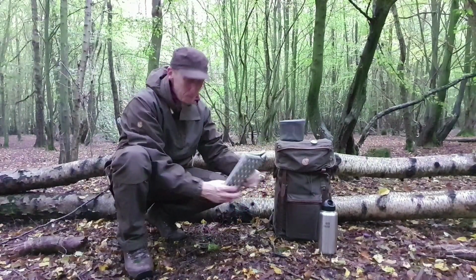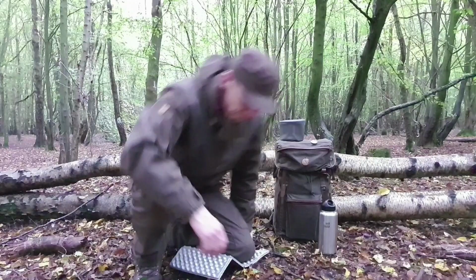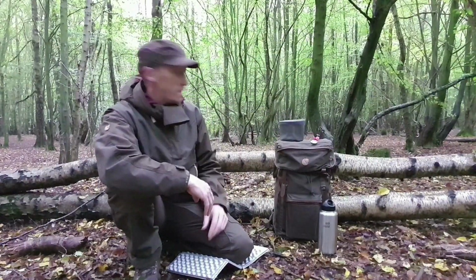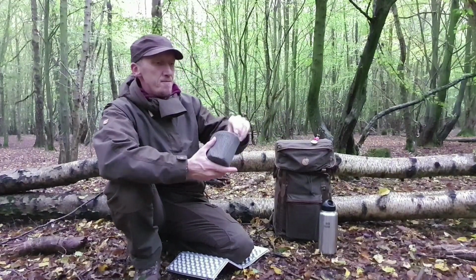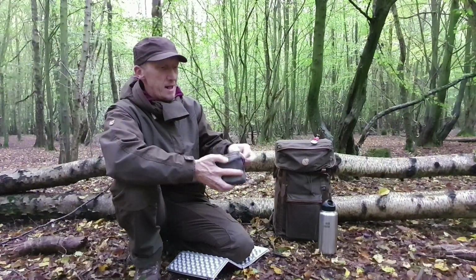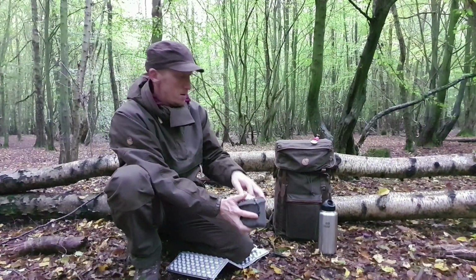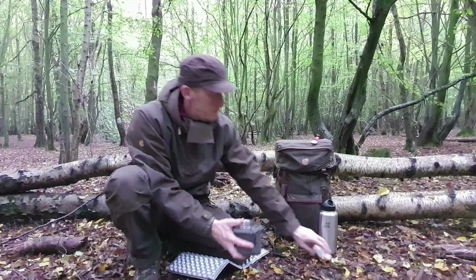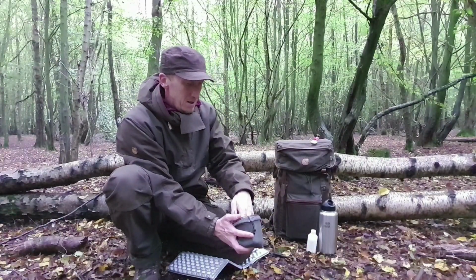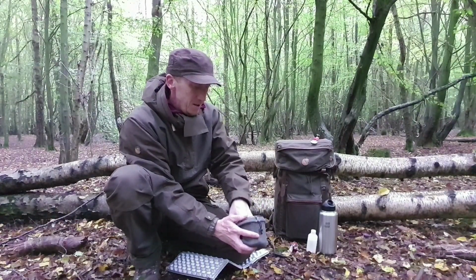Got a little sit pad for when I'm kneeling down today, just because it is really, really damp. I'm coming out for a brew today, but I just thought I'd use another piece of kit. I have elaborated on this in one of my other videos a few videos back, but I wanted to show you. Let's just get my milk and my coffee and my sugar out.